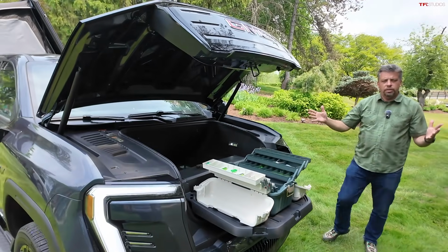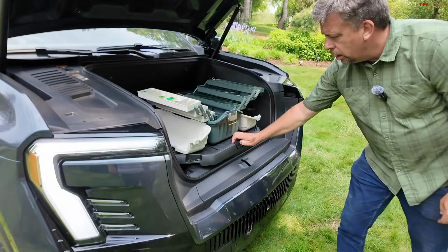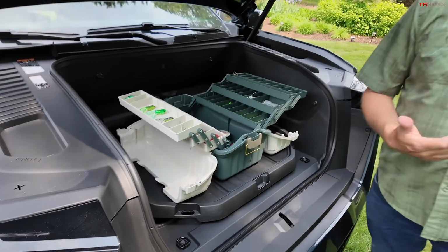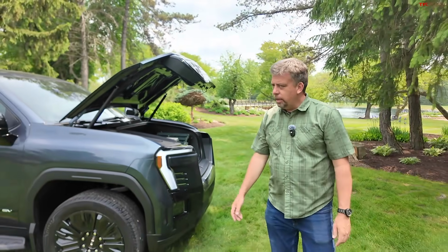All of them have two motors, so all of them have all-wheel drive, four-wheel drive capability. So that's not an issue, but they do have different horsepower ratings. The base Elevation has 645 horsepower. It's hard to say that number, because when you're talking about 645 horsepower, that doesn't seem like a base number, but that's indeed the case here.